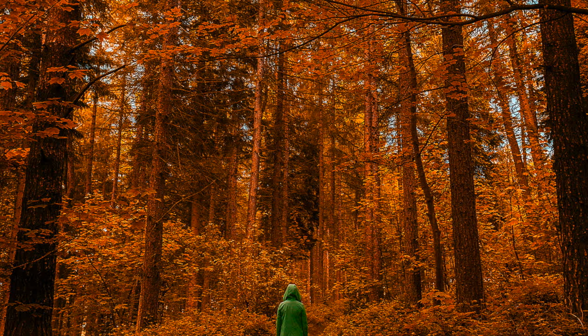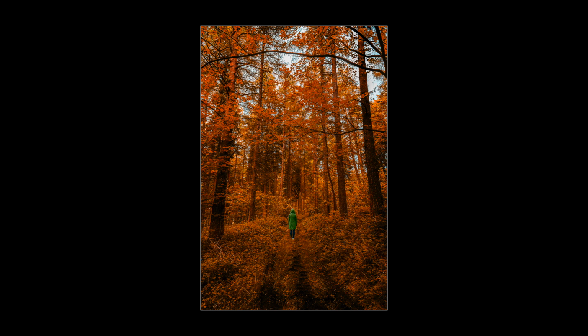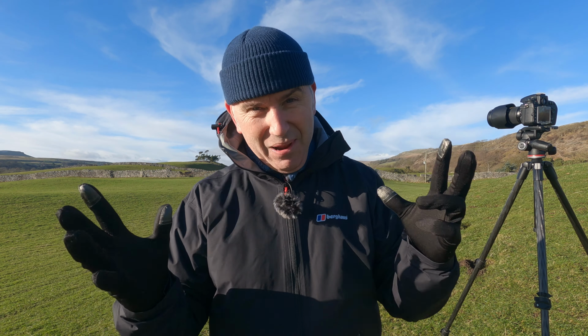To finish off this series of shots, here's a shot of my wife in the woods. Quite a dramatic shot, and I really like this shot. Quite eye-catching. Well, I suppose I best crack on and get some pictures. Let's do it.